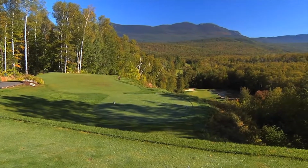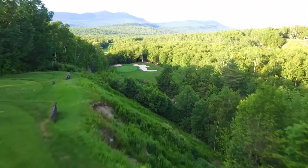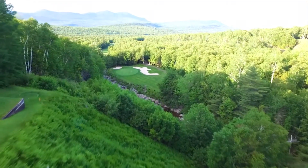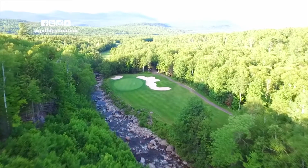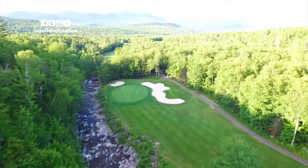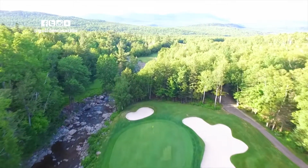Could the 11th tee be the most beautiful tee shot in America? It is one of the most photographed holes. The green awaits your tee shot 128 feet below you on this par 3. The ever-present Carabasset River meanders through this hole and will continue to throughout the back nine.